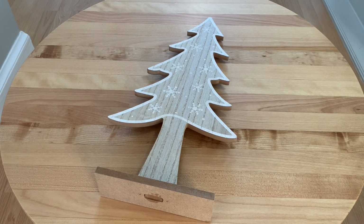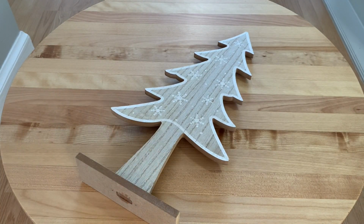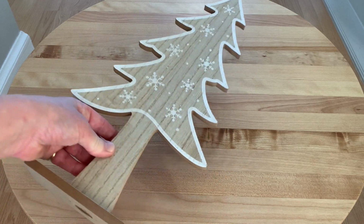Here we have a beautiful wooden tree. This is gorgeous. This was only $3. And this is gonna look beautiful on my TV stand with some garland. I just think this is a really good deal.